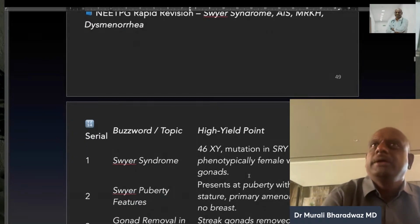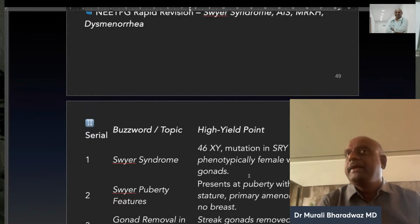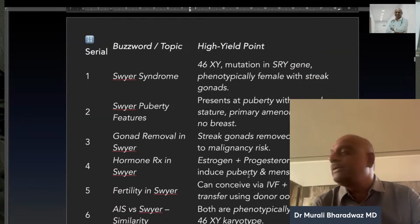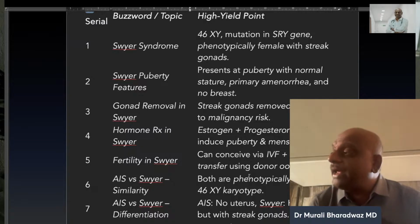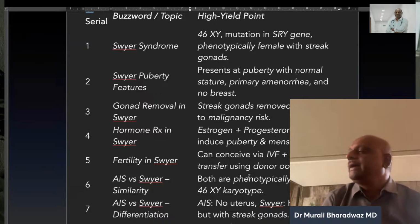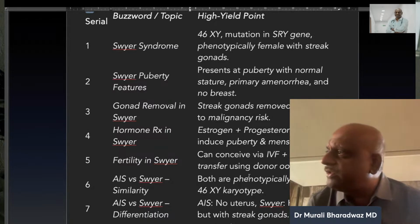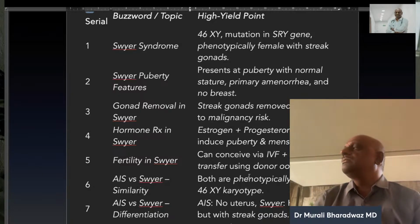Now, Swyer syndrome, androgen insensitivity syndrome, Mullerian agenesis, Mayer-Rokitansky. Once more, we need to be very sure. What is Swyer syndrome, doctor? Swyer is just like androgen insensitivity, XY karyotype. In this, there is a mutation of the SRY gene. What is the SRY gene? The SRY gene is the one responsible for the male Wolffian duct to develop and the Mullerian duct to become absent.